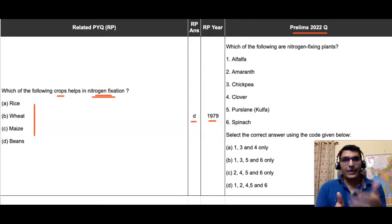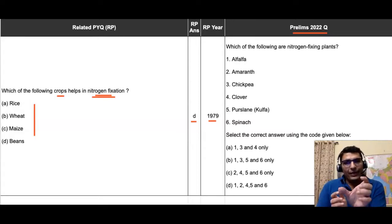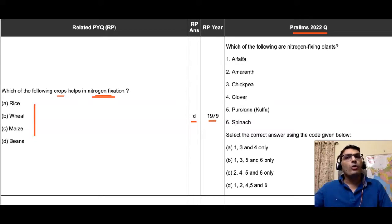Now this is the elimination technique that I'm coming to. The technique, I've named it the "would have heard" technique, right? And when does it work? When you have a combination wherein you have, for example, a very important process which you will not miss reading about, nitrogen fixation, rhizobium, etc. Very important things, you will not miss reading about them. And you have such common, important crops which are mentioned, rice, wheat, maize.